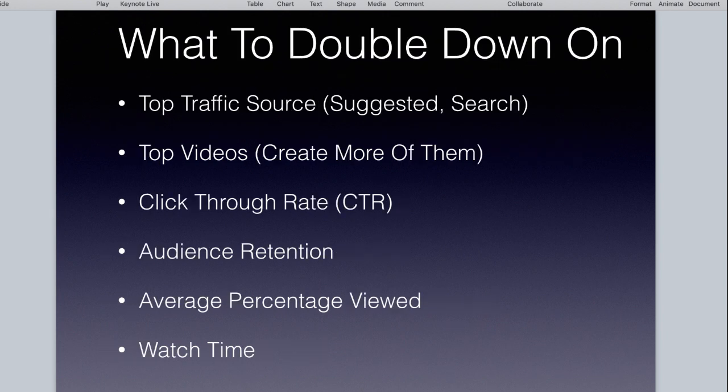So what do you need to double down on? This is a little bit repetitive, but I think the first thing you do, as I showed you earlier, is to identify your top traffic source. So is it search? Is it suggested? If you're doing well on suggested, then maybe you need to get more videos in YouTube search, or improve on suggested. Maybe you need to get more traffic to your end screens. So what is the click-through rate of your end screens, of your cards, of your playlists? Try to improve on that.